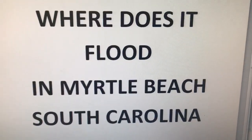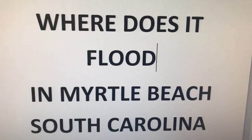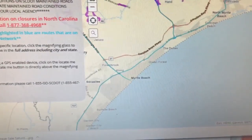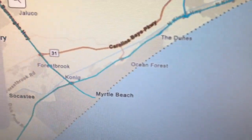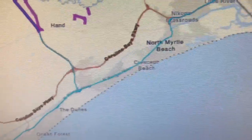A question I get asked all the time is, where does it flood in Myrtle Beach, South Carolina? You know, we've seen hurricanes, we've seen flooding. We had 18 inches of rain, as a matter of fact, not long ago in 2015. And we also had Hurricane Matthew in Myrtle Beach, and we also had Hurricane Florence, which just came through.